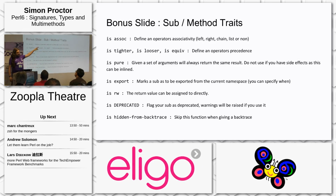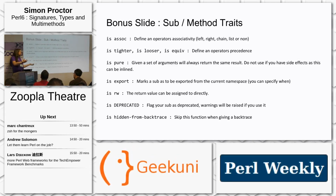The chain and list ones are also quite useful when you're dealing with infix operators and you want to be able to use the reduction meta operator, and why wouldn't you? It's awesome. So yeah, those are good for that. And like I said, all of these are documented in the operators and routines part of the Perl 6 documentation. Go read the Perl 6 documentation, and you too can write an entire 40-minute talk and make it look like you know what you're talking about.